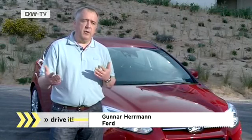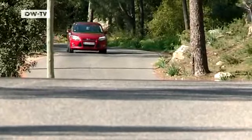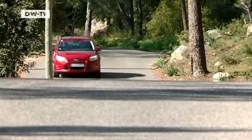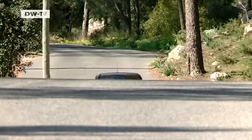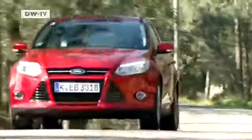Ford's Gunnar Hermann admits it was a real challenge. There are the different safety standards in Europe and North America to consider, and different stipulations again in Asia. The whole global strategy was developed at the Center of Excellence in Cologne. Taking the global view of all markets for this vehicle, it's based on an 80% common parts strategy.